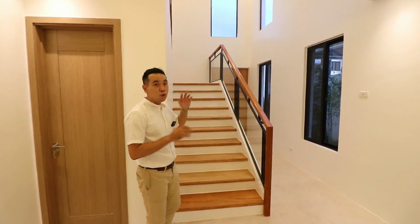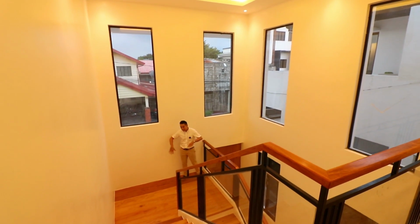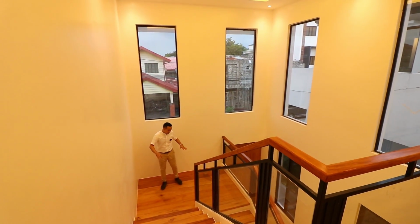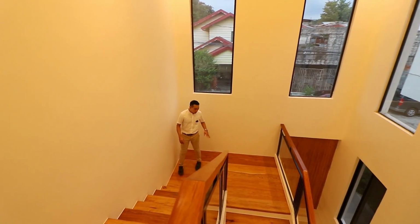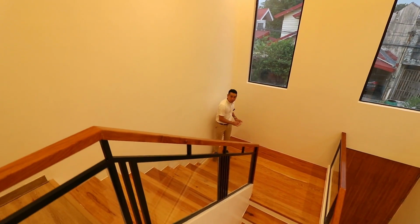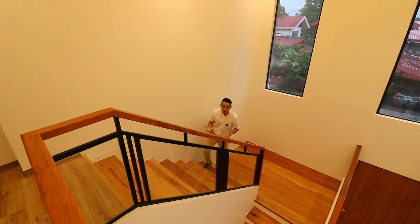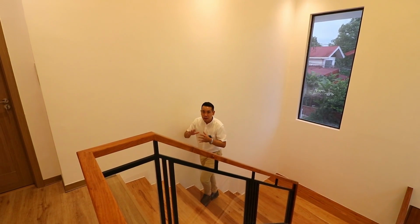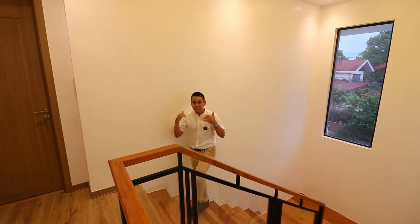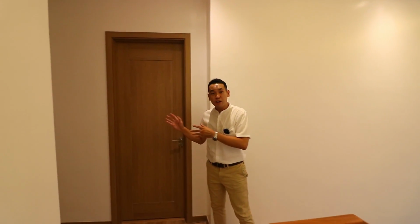And now let's head on up towards your second level where we have 3 bedrooms. Let's go. One of the things which really stood out here for the staircase is it's very spacious in terms of navigating it. So this is a lot of space for the middle part of the staircase, but it's excellent, especially if you have family members who are a bit senior and they don't want very steep stairs or hard to climb stairs. And over here you have your master bedroom.